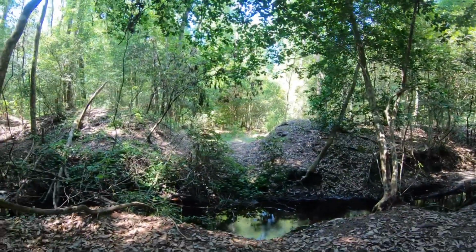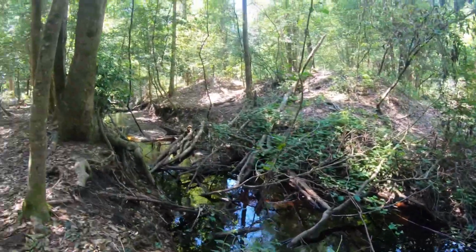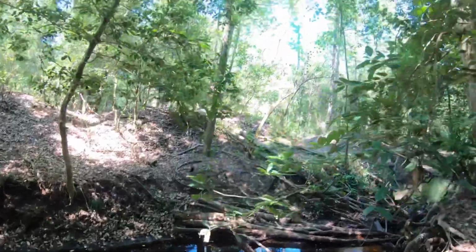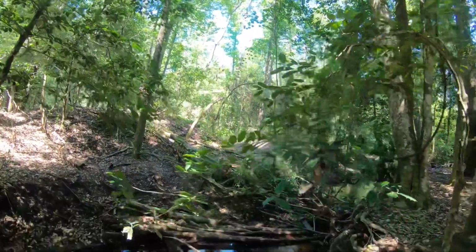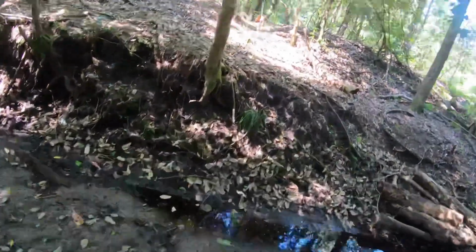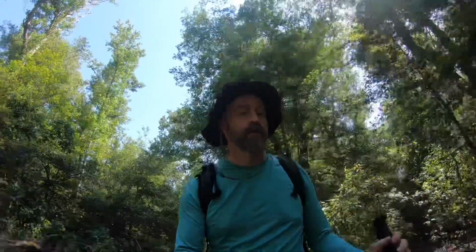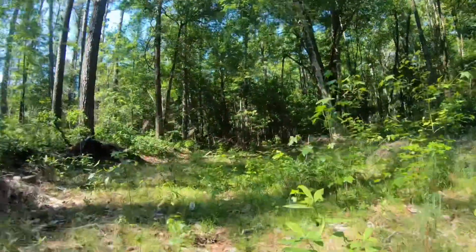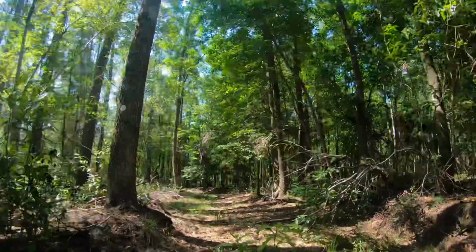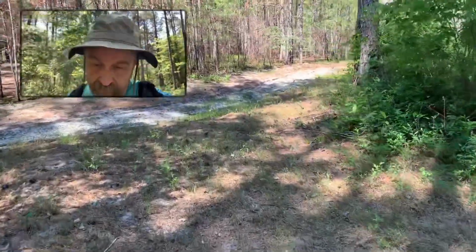Okay, so yeah, this is where they need a bridge. But currently, the water's low enough that I can make it across here. Let's look at swinging across on the vine. I don't think so. There's a blaze. Woo! Made it through there, no problem this time.